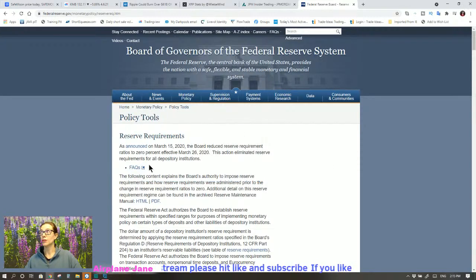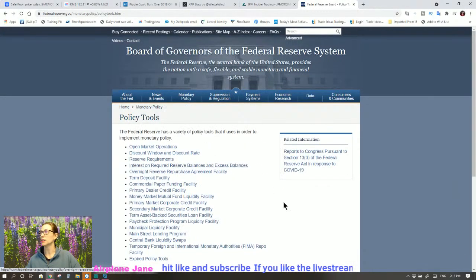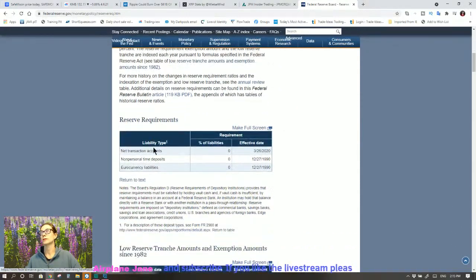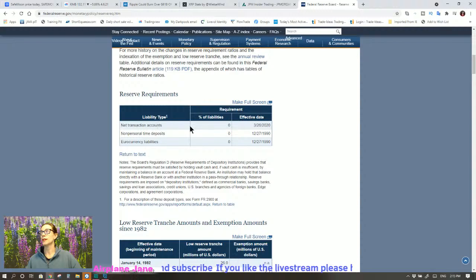Yeah, 0. You read that. 0%. Reserve requirements to 0%, March 2026. So let's go to policy tools and see if they have any update on this. Reserve requirements right here. So 3/6.